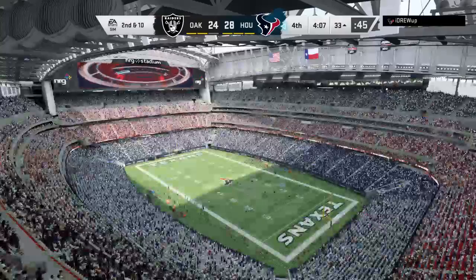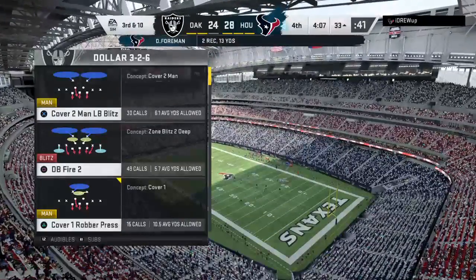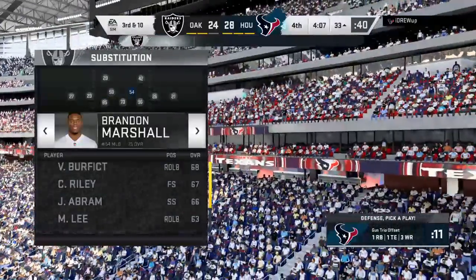The throw once more on 2nd and 10. Watson. He's going to hit his man out of the backfield, complete. The Raiders going to use one of their timeouts. It's just their first. They'll be down to 2 remaining as we step aside here in the 4th quarter.